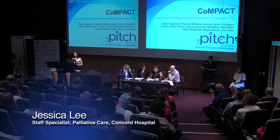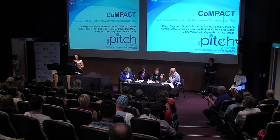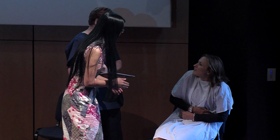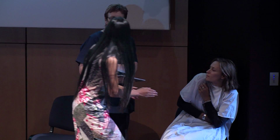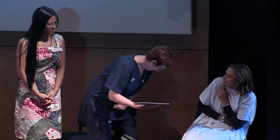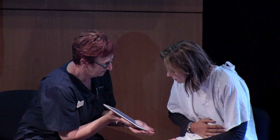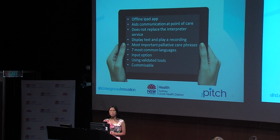Today we present to you Compact, which as you've heard is a customizable multilingual patient assessment communication tool. So we propose this app which will be able to display text and play a recording of the phrase that we want to say, the most common phrases that we use in palliative care, in that person's native language. This is an offline iPad app which aids communication at the point of care.